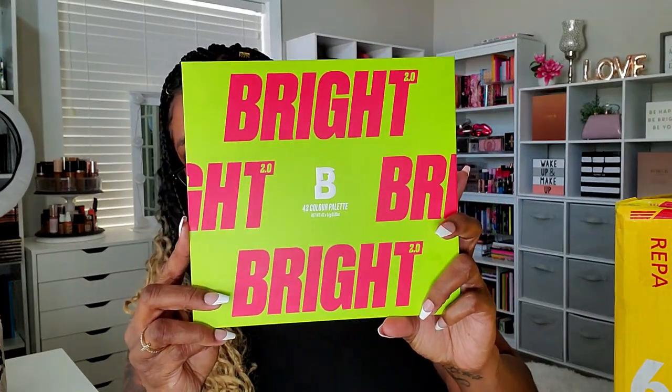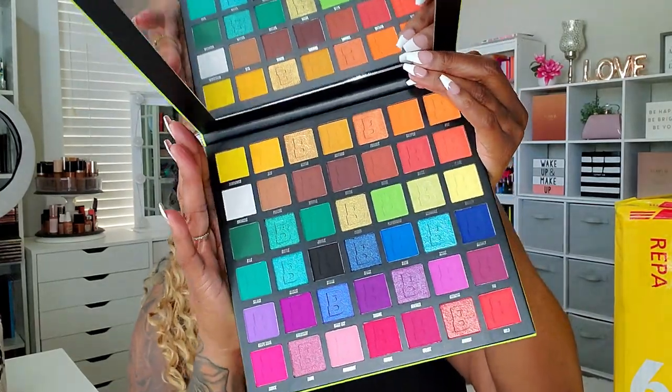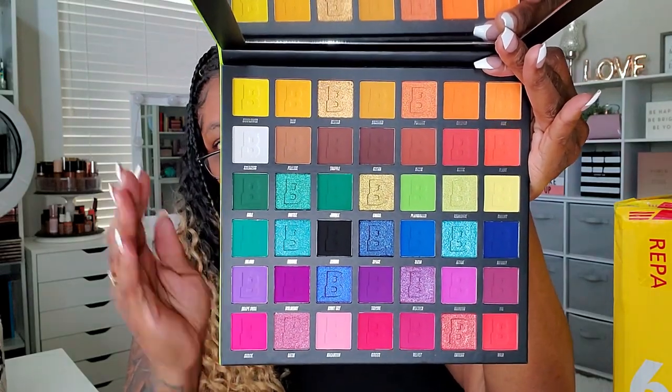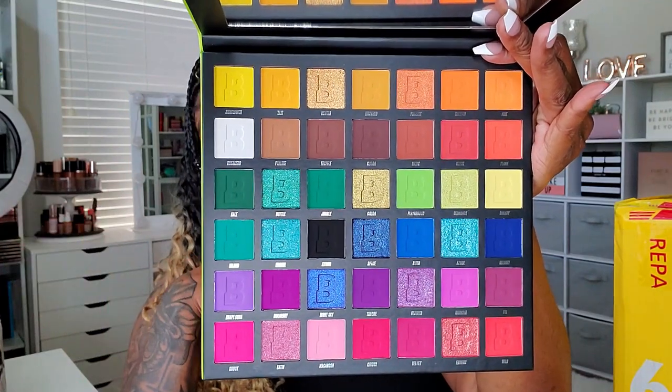So got that. And then lastly, I got this Bright 2.0 packaging. Crazy. It's definitely bright. Ooh, child. Listen. This is gorgeous. But when I open a palette and it's gorgeous in person, that's the kicker. That's what does it for me. When I open that up and it's colorful in person, like, what? Like, get out of town.